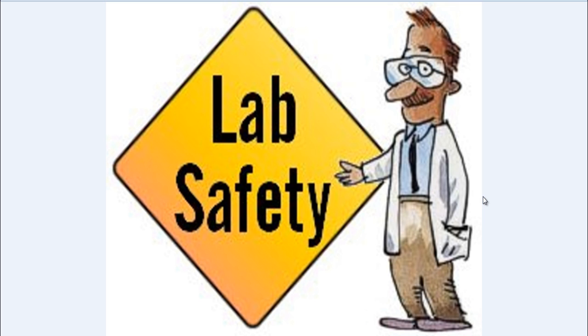The purpose. Science is a hands-on laboratory class. You will be doing many laboratory activities which require the use of hazardous chemicals. Safety in the science classroom is the number one priority for students, teachers, and parents. To ensure a safe science classroom, a list of rules has been developed and provided to you in the Student Safety Contract. These rules must be followed at all times.